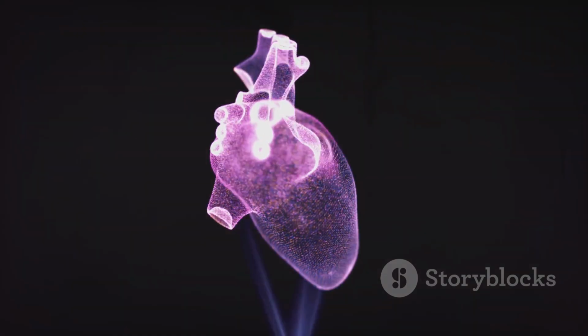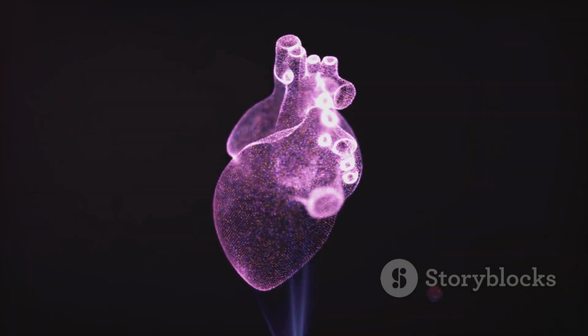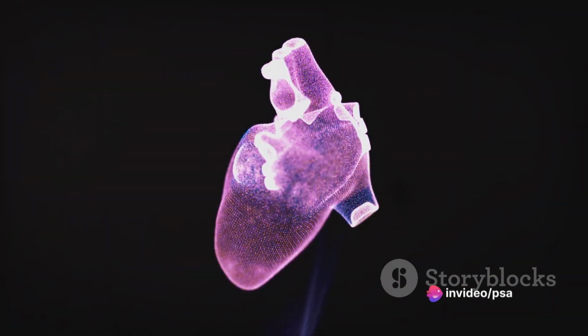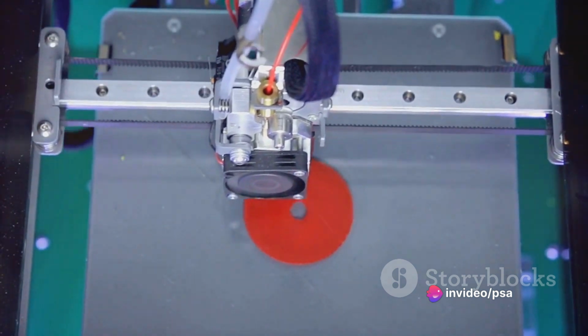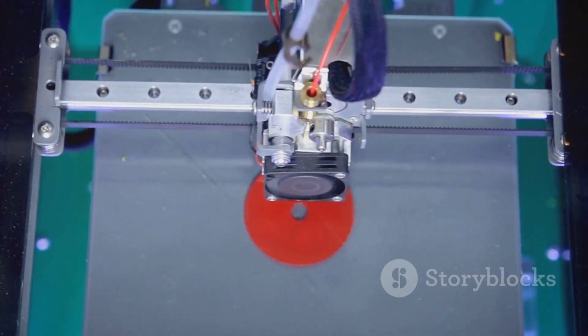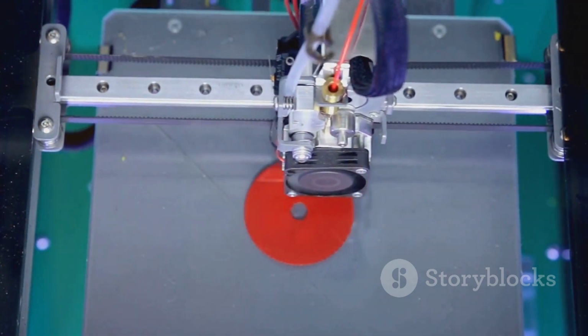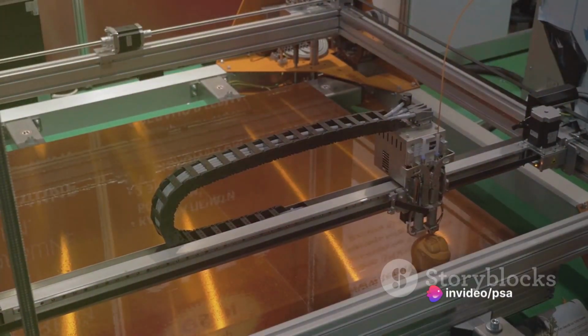When combined with the spinning jet technique, it enables the alignment and synchronized beating of cardiomyocytes, the cells that are critical for heart muscle contraction. But how does it work? The spinning jet technique spins the hydrogel ink at high speed, creating a stream of microfibers. These fibers are then collected and used as the building blocks for the 3D printed heart muscle.